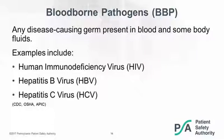So when we talk bloodborne pathogen standard, it's any disease-causing germ present in blood and body fluids. And examples would be HIV, hepatitis B, and hepatitis C. The blood and body fluids are the vehicle that the pathogen uses to transmit the infection and a communicable disease.